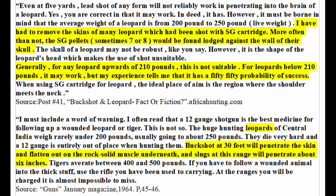A sloped skull means that the soft lead pellets encounter more resistance and have reduced chance of penetration. This also applies to tank warfare as well. Extremely angled, thin armor can offer the same protection as thicker armor that is only marginally angled. Likewise, yet another man has found similar results. Buckshot flattens out on the muscle of leopards, and when you use regular slugs, they'll only penetrate about 6 inches.